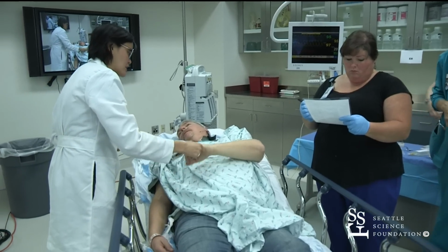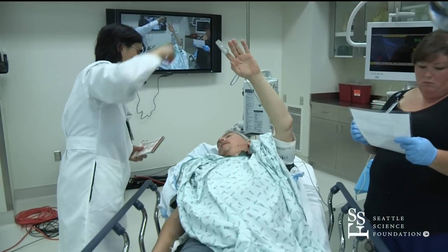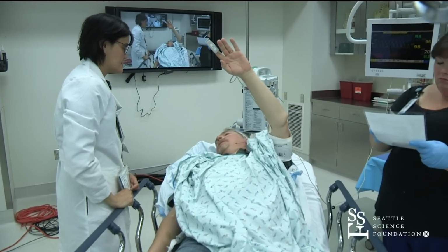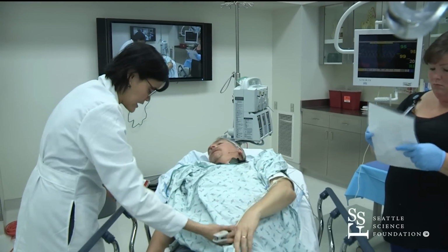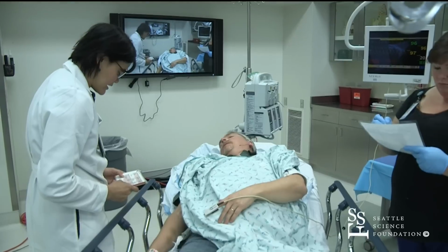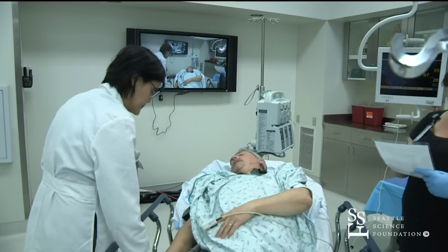All right, let's hold this arm up, and we'll count to 10. Ready? 1, 2, 3, 4, 5, 6, 7, 8, 9, 10. Good, you can relax that hand. Can you lift this hand at all? Okay, it's barely against gravity, so there's some movement, so I'm going to score it a 3.